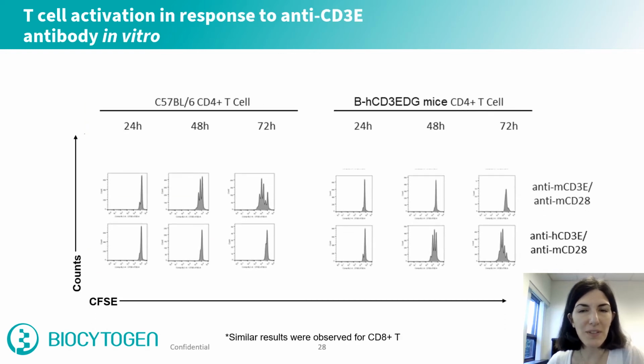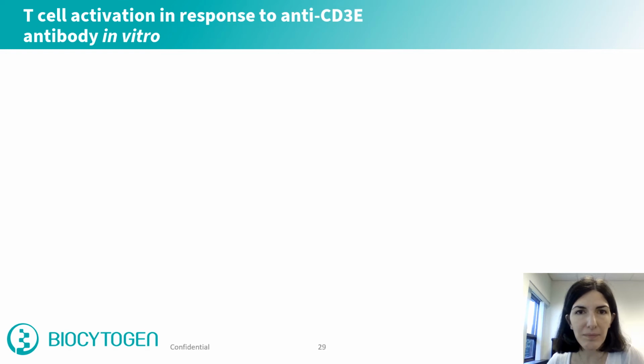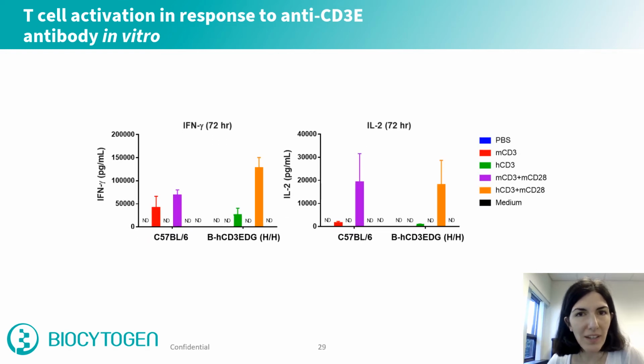However, as we showed for the CD3E model, stimulated T cells from these mice appropriately proliferate in response to the anti-human CD3E antibody, as demonstrated by these CFSE staining profiles of the humanized mice, shown on the bottom right. Importantly, stimulated T cells from the humanized CD3 EDG mice were also able to secrete cytokines in response to anti-human CD3 and murine CD28 stimulation, as shown by the orange bars, similar to their wild-type counterparts stimulated with murine CD3 and CD28 antibodies, which is shown in purple.